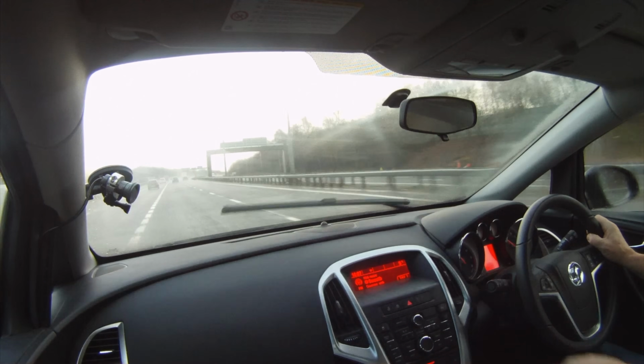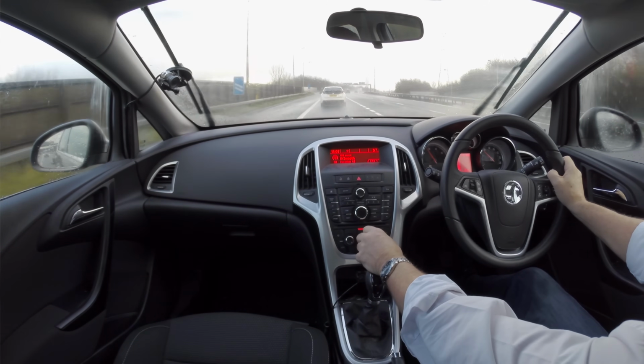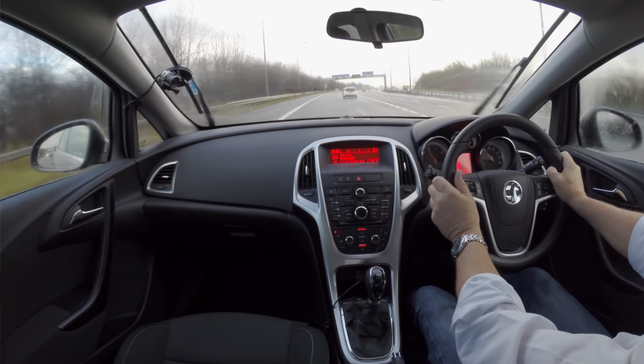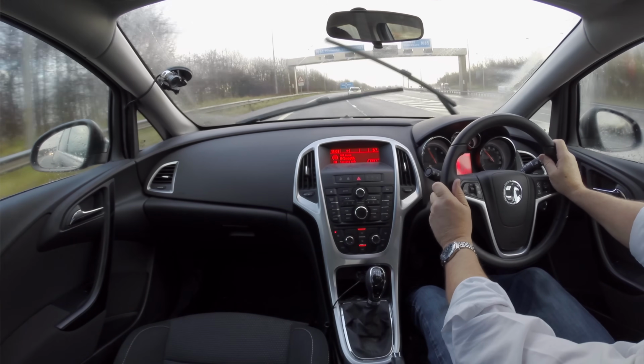I think we'll go up the M6. There is nothing coming. That lady just undertook somebody to get on the inside of me, so I couldn't pull in. There you go.